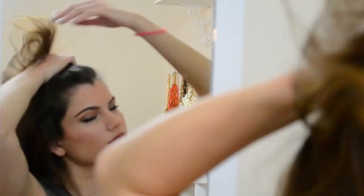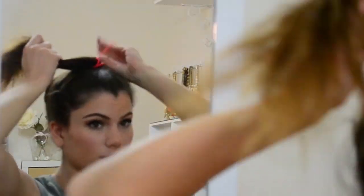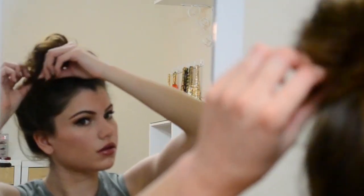Lightly mist all of your hair with the hairspray first to give it a little bit more roughness and texture. And then go ahead and pull up all of your hair. And then take your hairband and wrap it around twice, and on the third time only go halfway. And then you just fan out the bun by pulling it on either side.